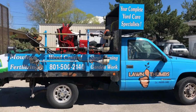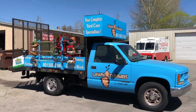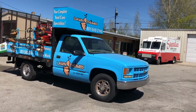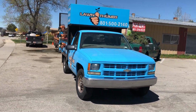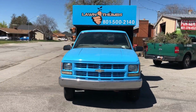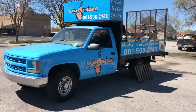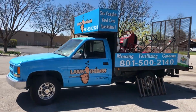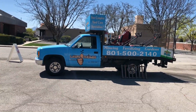I think it's got the wow factor that I was looking for. You know, when we're driving down the road, people are going, whoa, what is that? That is what I wanted. That is what I was going after. That's why I picked such a bright blue color. So yeah. Can't wait till they're all blue like that and possibly all have the trailers like that.